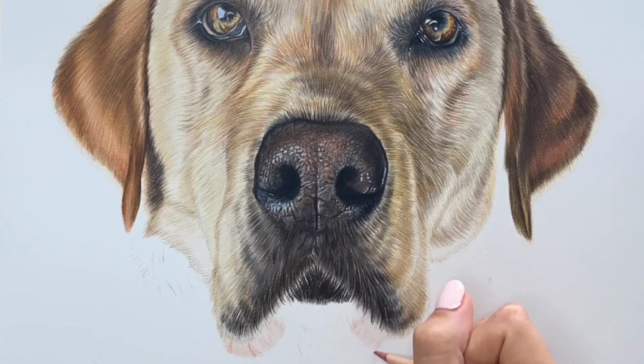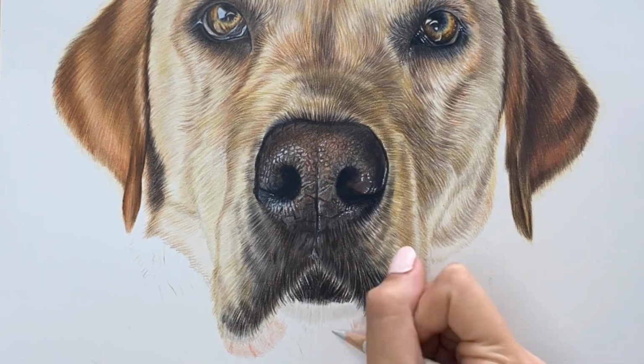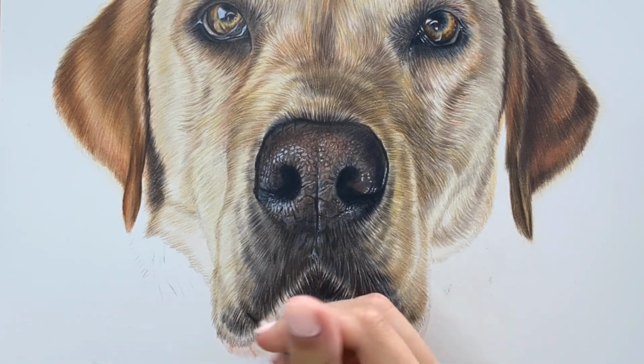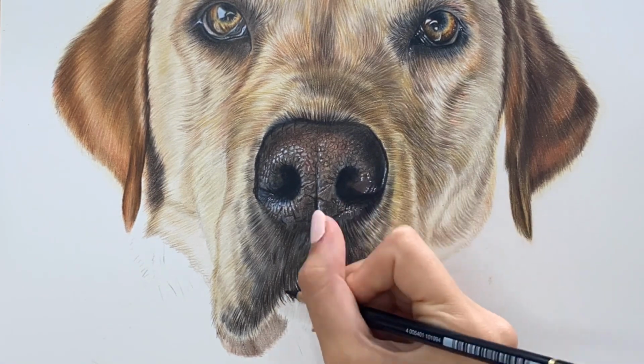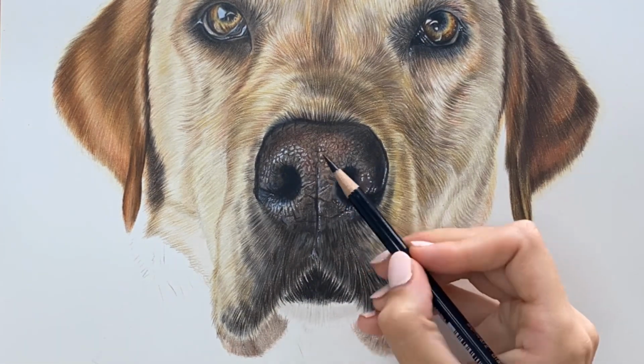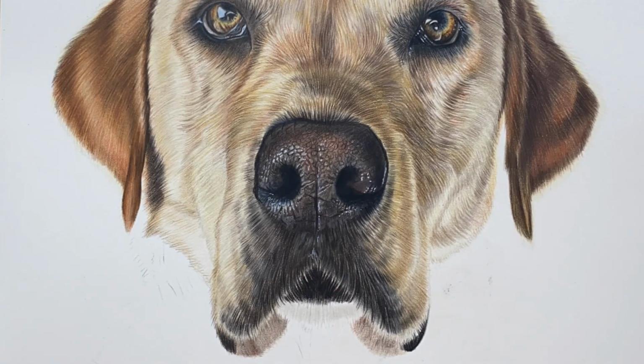I use a fine nib white Uni-ball Posca pen for all the really white highlights in the eyes or for the whiskers. I use a Jacquard electric pencil sharpener, which is amazing. If you've never used one, definitely try it, it saves you so much time.